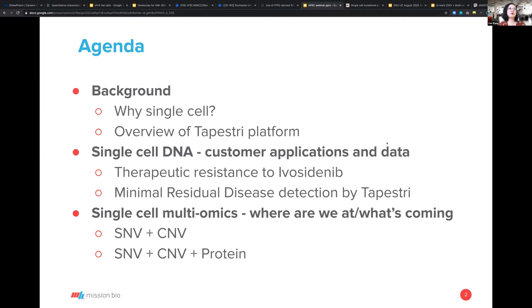Just a brief overview of the agenda today. First, I would like to give a brief history of our company and why we want to use single cell. Then I would like to talk about two customer publications and share the data with you, focusing on therapeutic resistance and MRD studies. Finally, and most importantly, I would like to share our current progression on single cell multi-omics study.